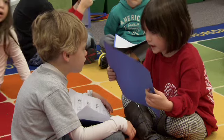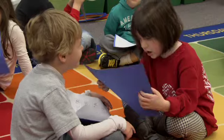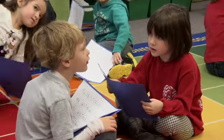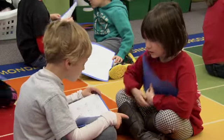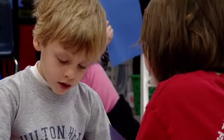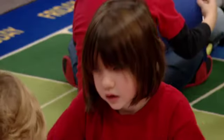My animal can stomp. My animal has skin. My animal has 4 legs. My animal lives in Africa. What is my animal? An elephant. Let's see. Okay, now give me yours to mine. My animal can swim. My animal has scales. My animal has 0 legs. My animal lives in the ocean. A shark.